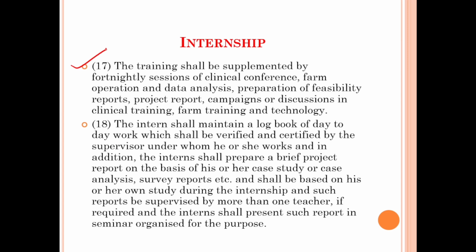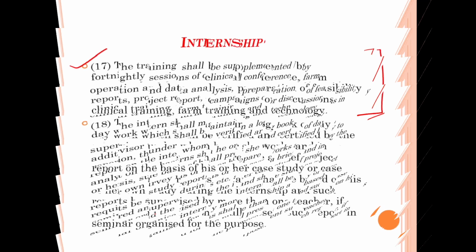After that, the training shall be supplemented by the fortnightly sessions of the clinical conference, farm operation, data analysis, preparation of the feasibility reports, project reports, campings or discussion in the clinical training, farm training and technology. Basically, during the internship program, the interns will also get supplemented by the fortnightly sessions of the different clinical conferences, farm operation, data analysis, project reports, etc.